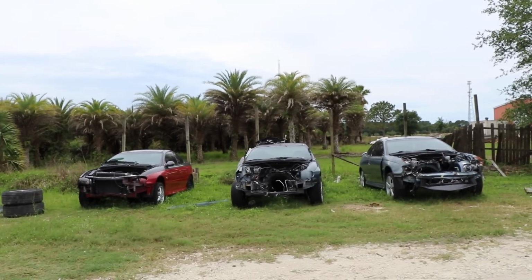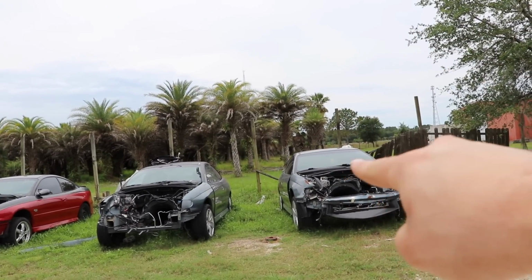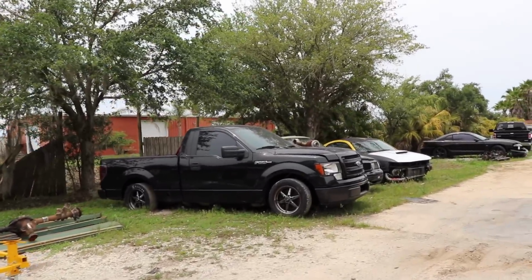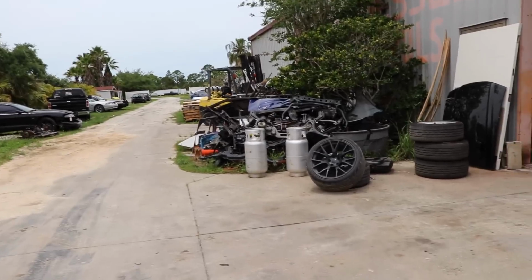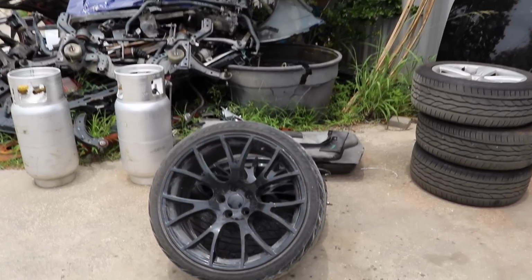The poor GTOs. This one's a 28,000 mile clean title car. Poor thing. Then the old F-150. This one, I think you guys would like the videos on that one. But yeah, if you guys see anything you want, some fresh wheels off of this gray one are available. There's some nice 20s. So we have a lot of really cool footage coming up that's gonna come out to you guys.